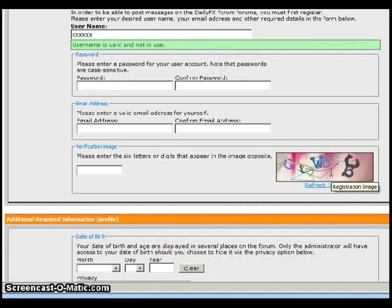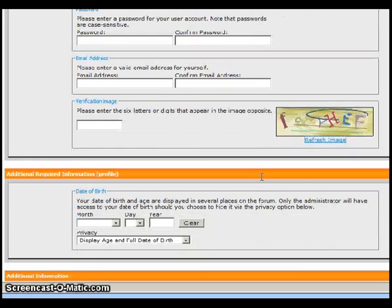Now, the most difficult aspect of registration for the Daily FX forums will be figuring out these letters in the box here. Now, I'm a semi-intelligent person, but I have a very difficult time figuring out which letters and numbers to use. There is a reason for this madness. It helps with security, but I would suggest just going ahead and keep on clicking that refresh image until something comes through that you can actually identify and see.